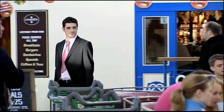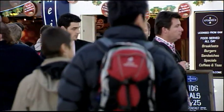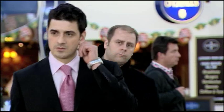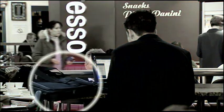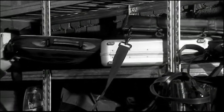Paul and Alex are moving through the airport, on the lookout for someone carrying a laptop bag just like their own. Alex spots a likely looking mark and gives the signal to Paul to note the selected target. They plan to substitute their own bag, or ringer, for the victim's one.